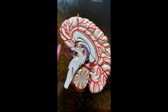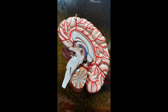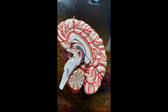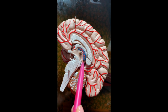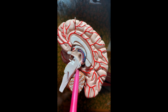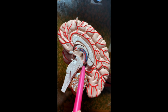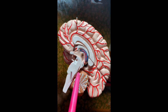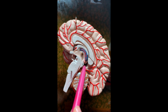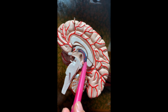Let's move on to the next one. What about if you have a case where you have an obstruction of the cerebral aqueduct? Right here, obstruction of the cerebral aqueduct. What is that going to lead to? What is just before the cerebral aqueduct? So if it cannot flow through, it cannot move forward to the fourth ventricle, so it's going to be backflow.